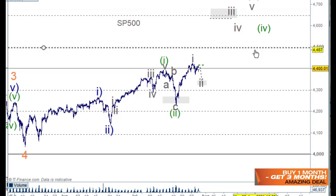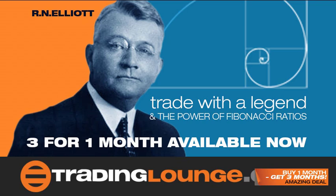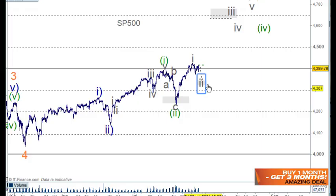But if this move here of 2, 2, and 2 here is correct, third of the third of the third, it probably won't spend much time at the 500 here. So really this is the time to start building in long positions from this wave 2. I can't stress that enough.